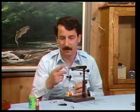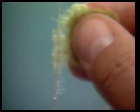The positives for the case caddis larva, and the most important segment of the tying, is a little section of the body. Take your thread. I always like to use wax when I dub. You can use a little bit of fur, you can use some wool yarn, you can wrap a little bit of cotton chenille.